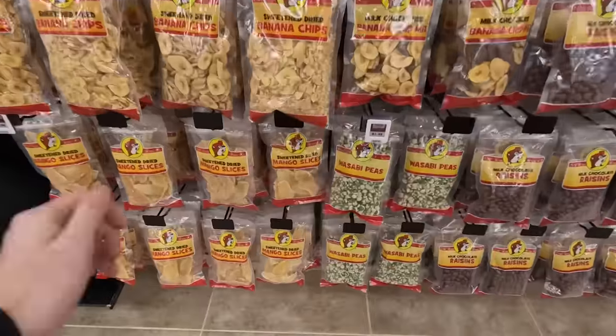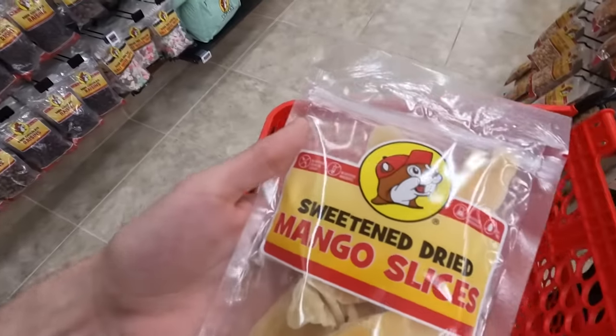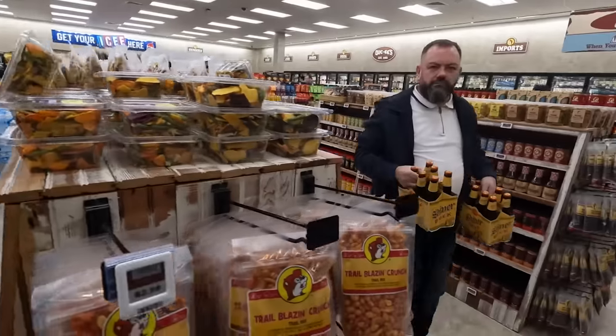To have like dried fruit. I might try some mango slices. Should I try some dried fruit? The mango slices. Something like this. Try that. Mango slices. Okay.